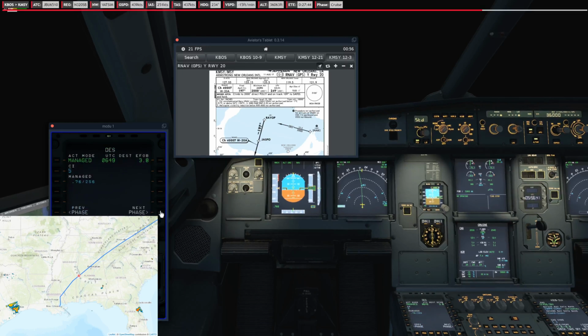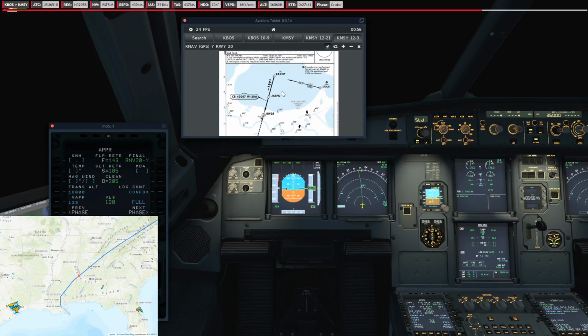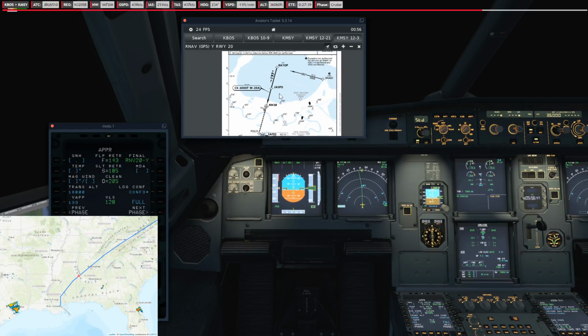Okay, I just asked Michael when to contact him. Let me see what VOR. It's usually after the Meridian, Mississippi VOR. Yeah, he said contact him at MEI. That's the end of our airspace and the beginning of theirs, the Meridian. Okay, altimeter is 3001.